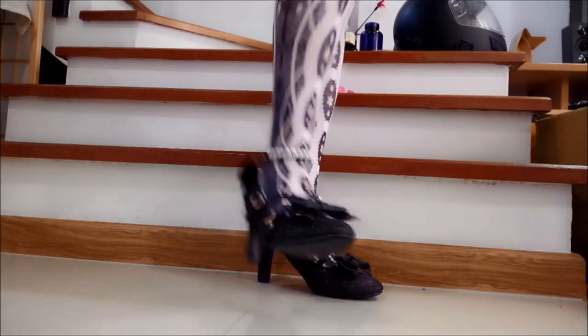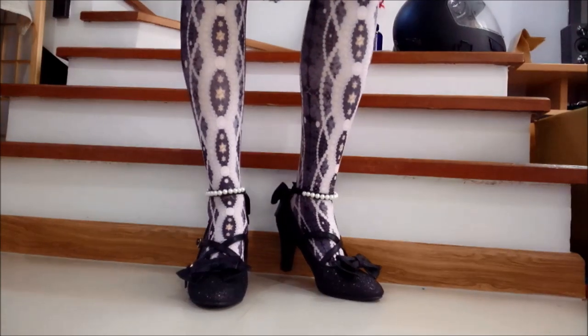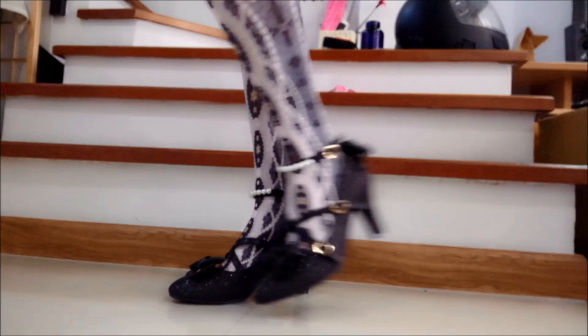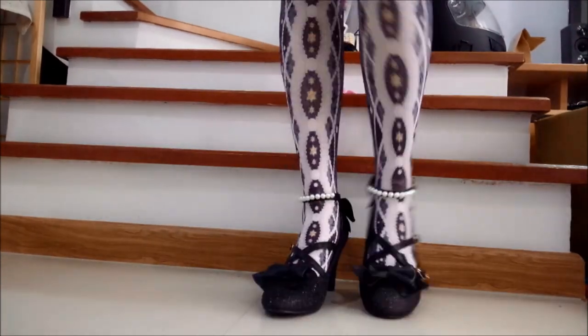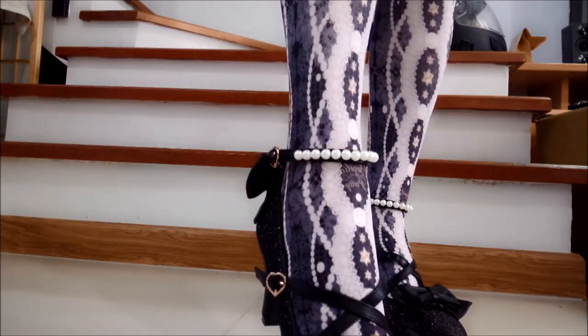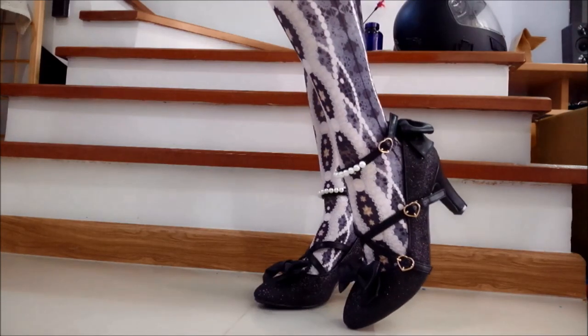Large on me. I have a lot of wiggle room in my toes. So I think someone with a US size 8 or a European size 40 could definitely fit into these. The pearls on the strap of the shoes are a little cheap and plasticky looking. But other than that, I think these are fantastic.